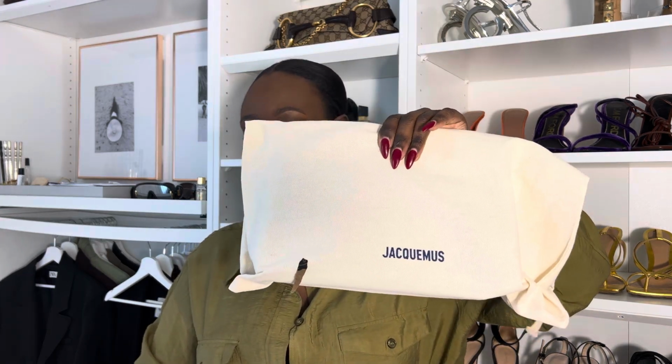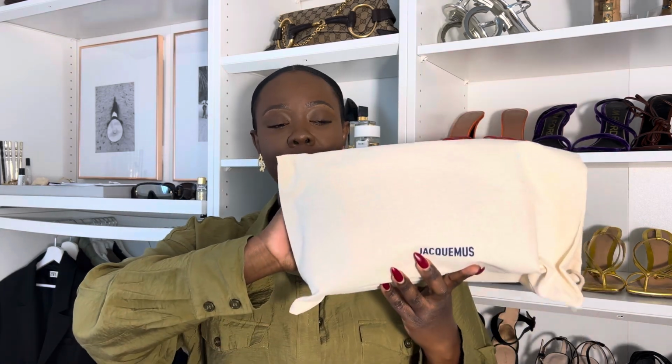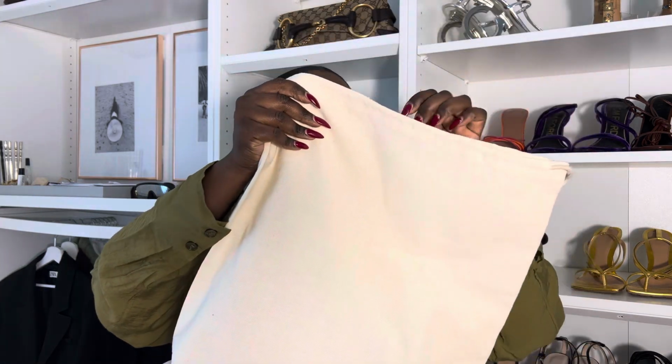So here's the dust bag. So like I said, if you watched my previous video based on my luxury wish list for 2025, then you will know what bag this is. But this is my first Jacquemus bag. So let's get the dust bag opened.